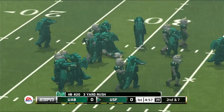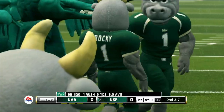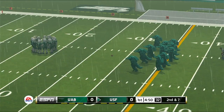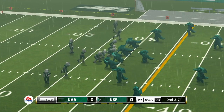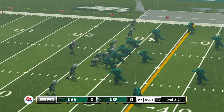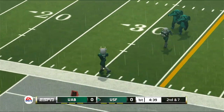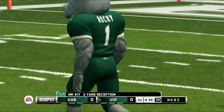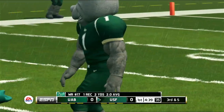He gets out to about the 28-yard line. Call it a gain of 3 yards. That'll make it second down, 7 to go. Ball on their own 28. Out of bounds at the 30-yard line. Third down.